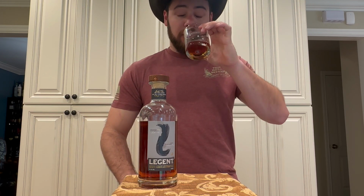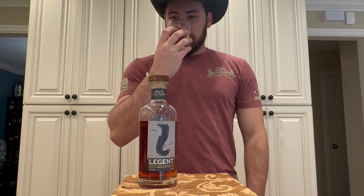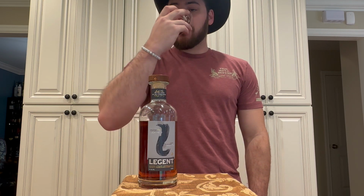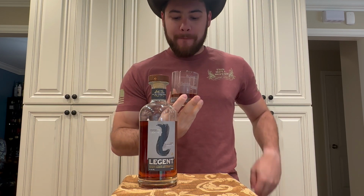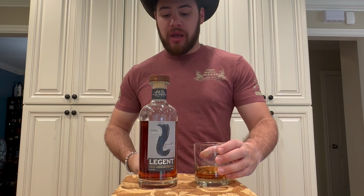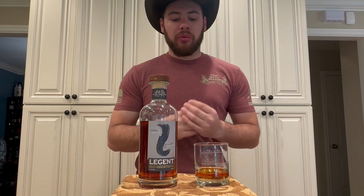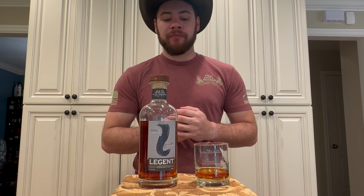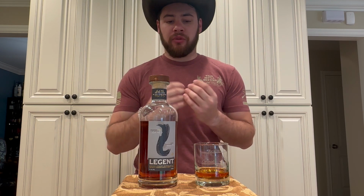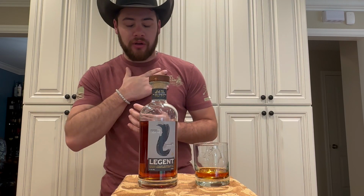So this does have a very beautiful nose. It's not overpowering at all. Very pleasant. Yeah, so you get a lot of that very sweet wood taste. What I would imagine is almost exactly like a bourbon finished in a red wine barrel. You get a very sweet wood with some of that burning cinnamon and some of that grape feel to it. It is a fairly long burn. I can feel it in my chest right here.